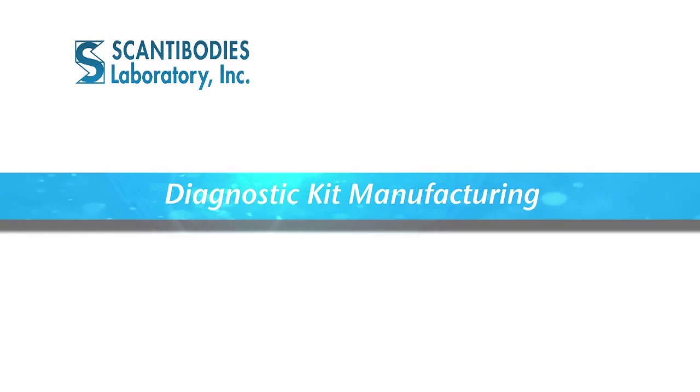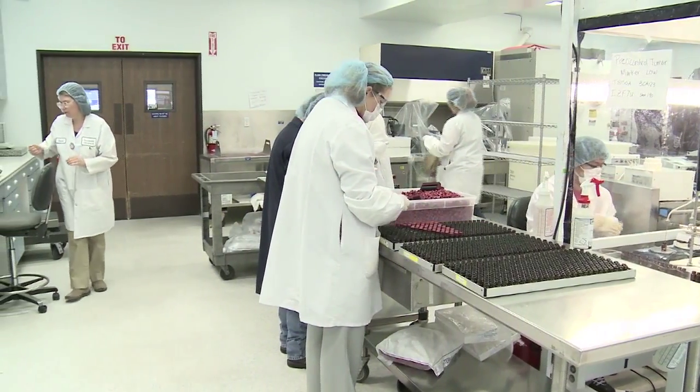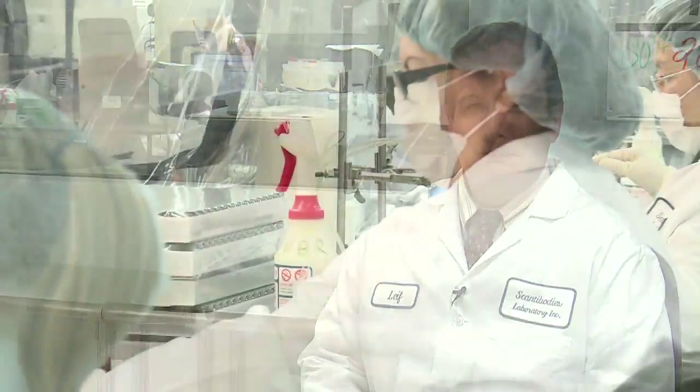After we have our antibodies, we can start the manufacturing process of the different elements and tools we create for diagnostics, medical, and research science professionals. My name is Leif Cadenhead. I am the packaging manager for Diagnostic Kit Manufacturing department. In DKM, we manufacture diagnostic kits. In addition to that, we also manufacture the custom standards and controls for those kits.